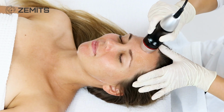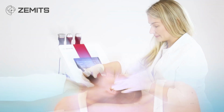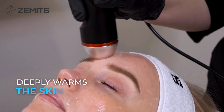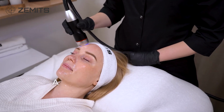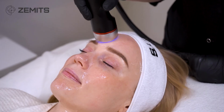Unique rejuvenation protocol for estheticians. The Zemits FrioLift treatment offers an innovative and unique rejuvenation protocol that will impress your clients with remarkable results. The treatment begins with RF skin tightening, which deeply warms the skin to activate collagen and elastin production, ensuring immediate lifting. This is followed by cryotherapy, creating a thermal shock that enhances the lifting effect and sharpens facial contours.